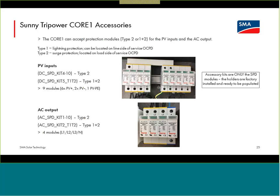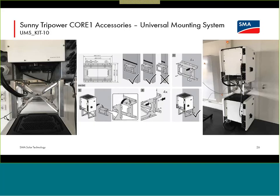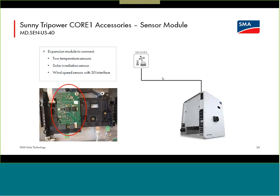So I have a couple pictures of the SPD kits here. Again, the DC side here, you'll have the 9 bricks. The holders, the hardware, the DIN rail with the holders here for both the DC side and the AC side, again, are installed in each CORE1 at the factory. So when you get the accessories kit, you're just getting these bricks and you populate them during installation. So that's all the accessory kit is. A little bit of a picture from the installation manual for that universal mounting system. Again, it is the bracket that attaches to the wall, really the full width of the inverter, so it would not be appropriate for a carport stanchion, but could be useful.